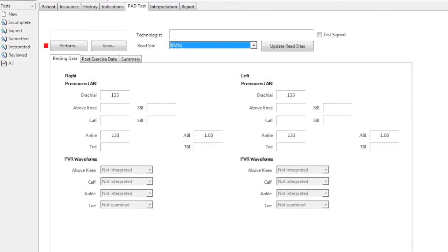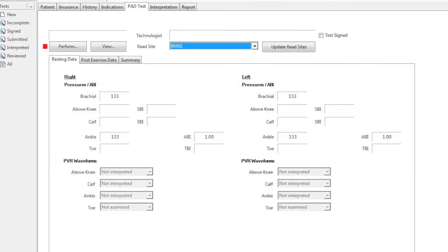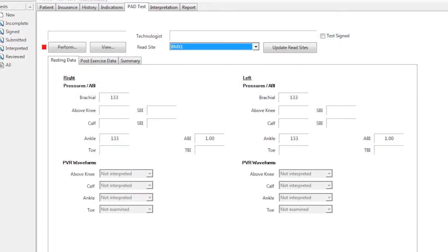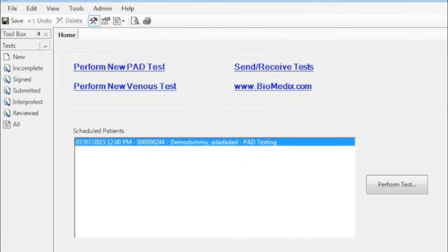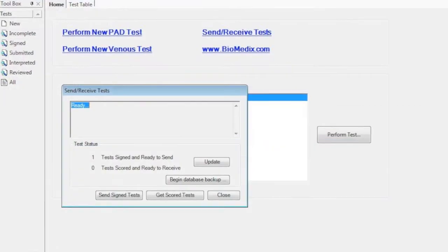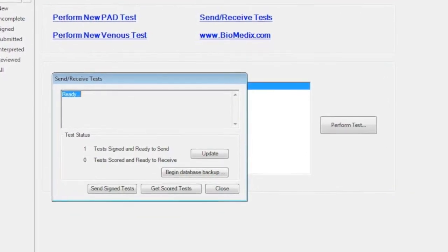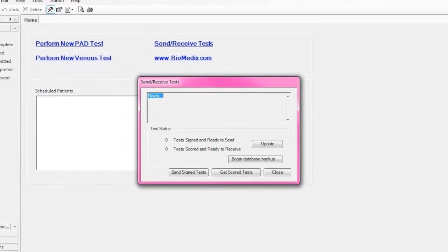After the test is complete and you have exited the test summary screen, select a read site and click the Test Signed box on the Test tab. Now you are ready to send the test to your interpreting specialist or reader via the Seamless Biomedics Collaborative Care Network. From the home screen, click Send Receive and then click Send Sign Tests. The test has now been sent and will be returned soon.